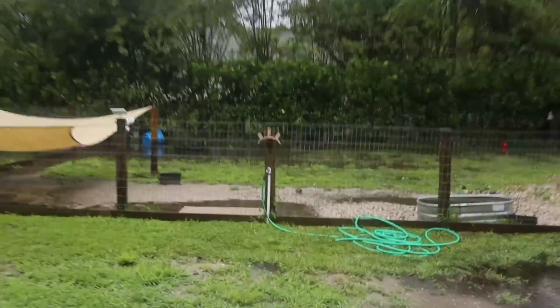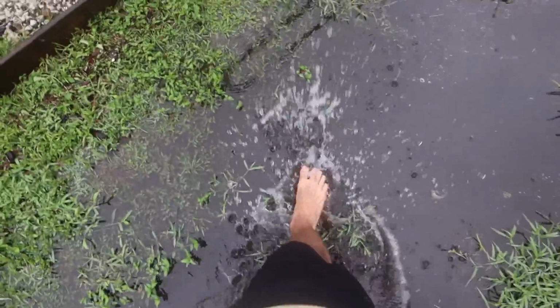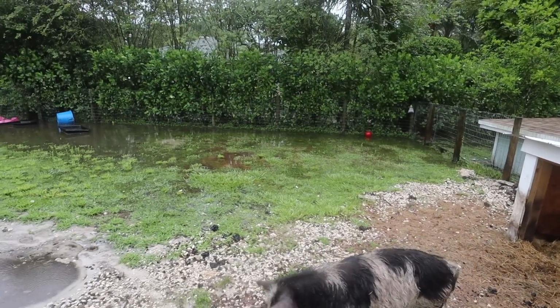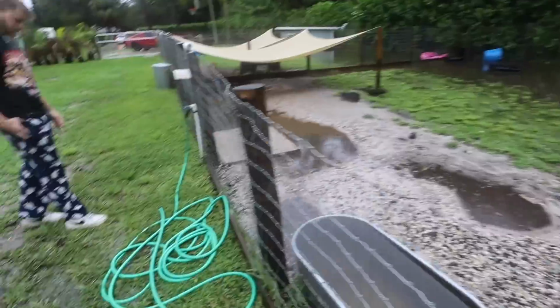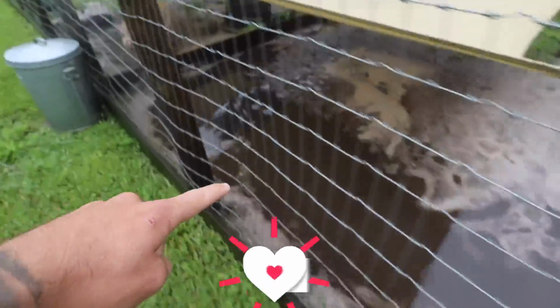Take a look at these enclosures. These ones are almost underwater too. That's insane, my regular yard. Hey guys, looks like you're staying dry. We built this house over here for them. Look at this backyard. All this is underwater other than what we built up here for their house. And then they have their feeding slab that stays dry, but this is all underwater.